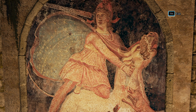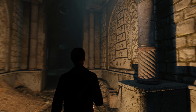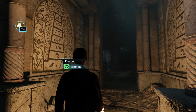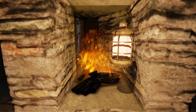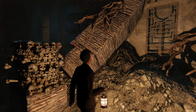Mithras, the god. Clothed in Anatolian costume and wearing a Phrygian cap, killing the bull. This fresco resembles either a ladder or a hierarchy. The fire casts a shadow upon the floor. The pillar collapsed a long time ago.